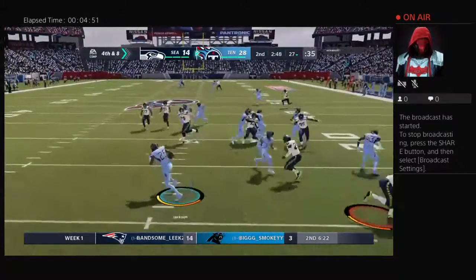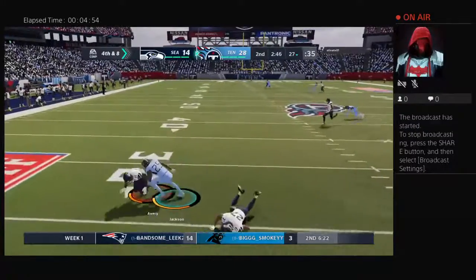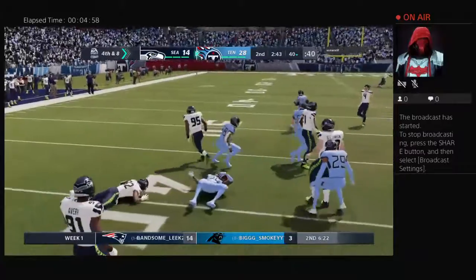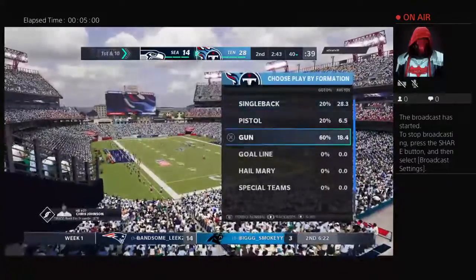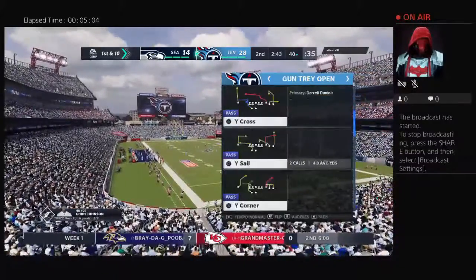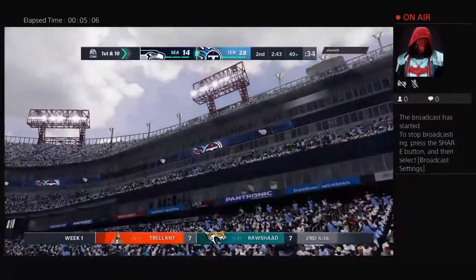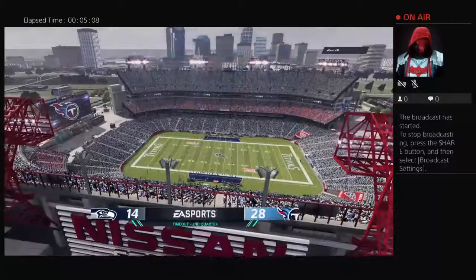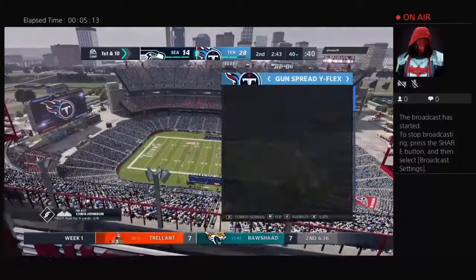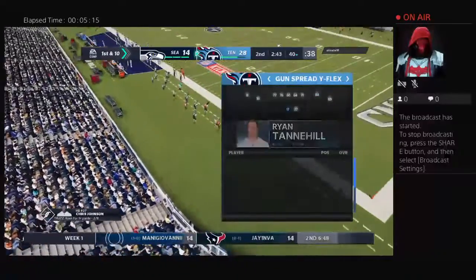Here's Jackson. Breaks the tackle. He's got room to run. Great blocking, nearly sprung in there. 28-yard return, and it'll be Titan football at their own 40-yard line. The Titans going to use the first of their timeouts. They'll have 2 remaining as we step aside here in this second quarter.